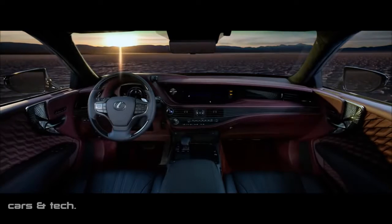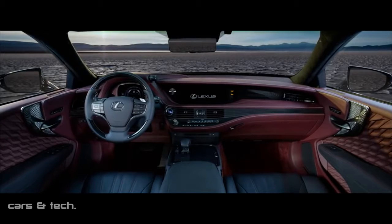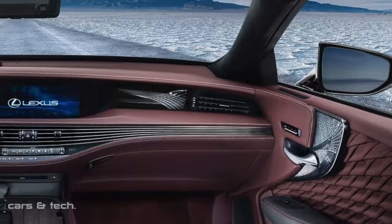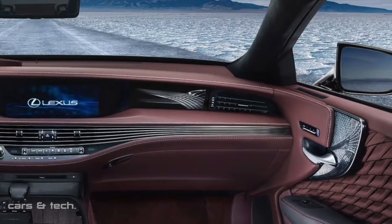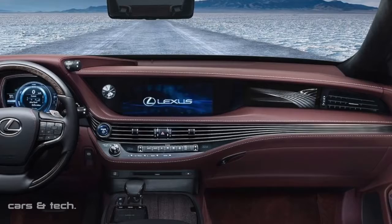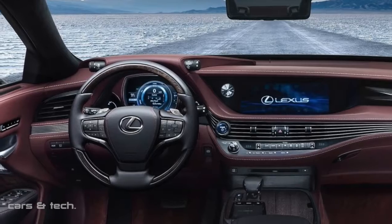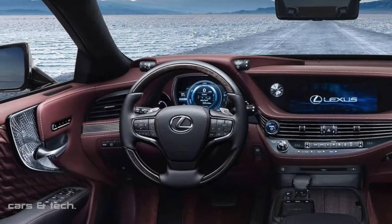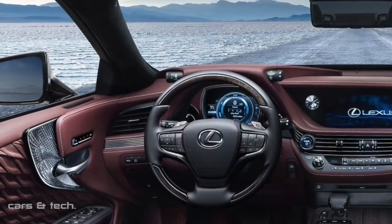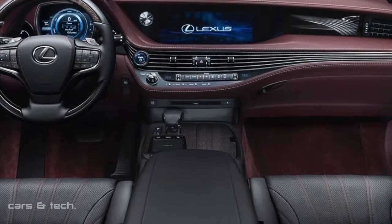Omotenashi, expressing the unique sense of Japanese hospitality, defines the LS 500's whisper quiet and luxurious interior. Supreme comfort is provided by the front and the rear seats with multiple power adjustments, heating, cooling, and massage functions. There's also an optional rear seat arrangement that includes an extending leg ottoman and the most generous legroom of any LS generation. At 123 inches, the wheelbase of the new LS is in fact 1.3 inches longer than the current long wheelbase in the LS 600h. Lexus Takumi craftsmanship also contributes to the special quality of the LS 500's cabin.